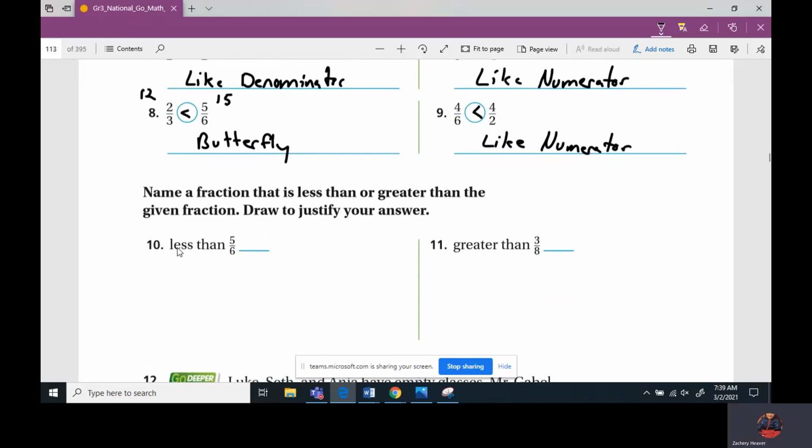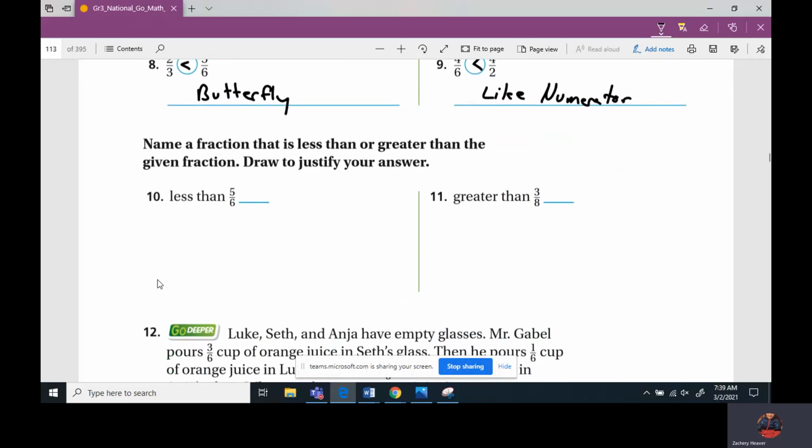So name a fraction that is less than or greater than the given fraction to justify your answer. So we have less than 5/6. You know what I'm going to do? 4/6. I'm going to keep my denominator the same.